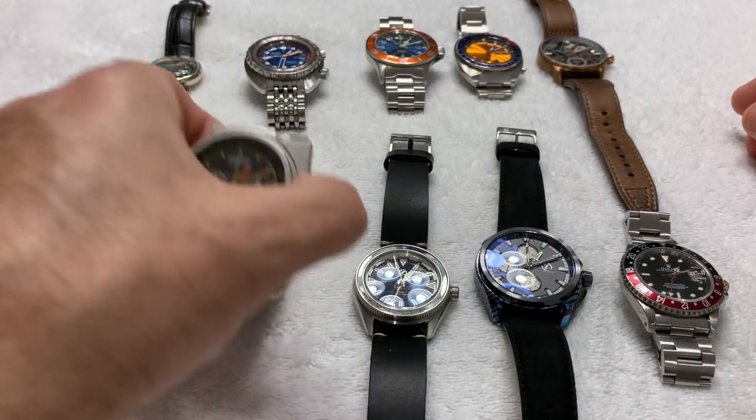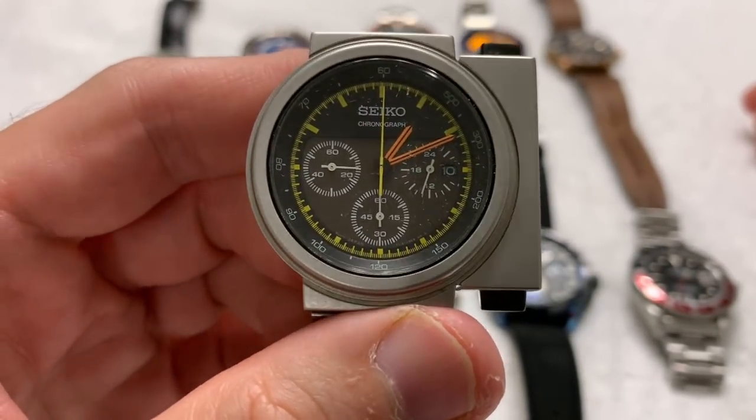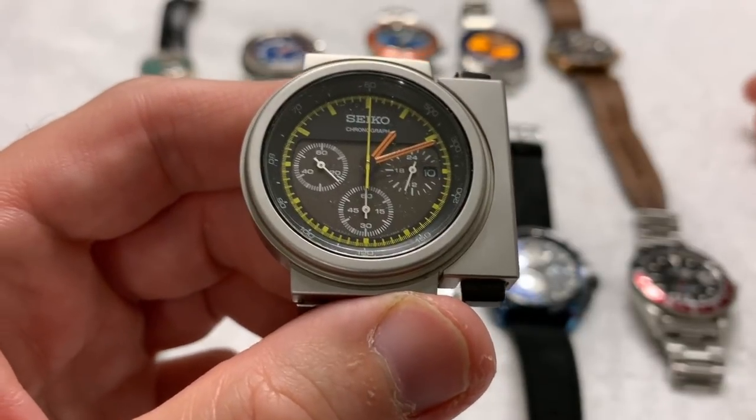Number 4 watch was my number 1 favorite Seiko. This, of course, is the Ripley. It's one of the chronographs. What is that guy's name?